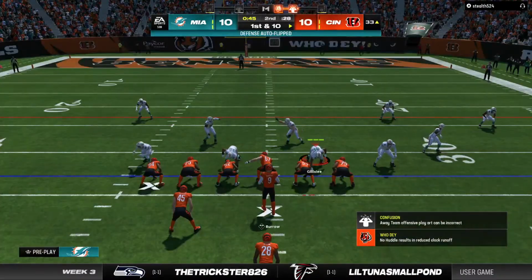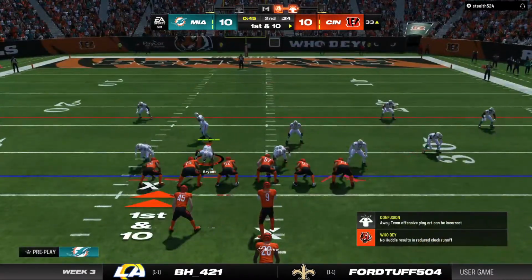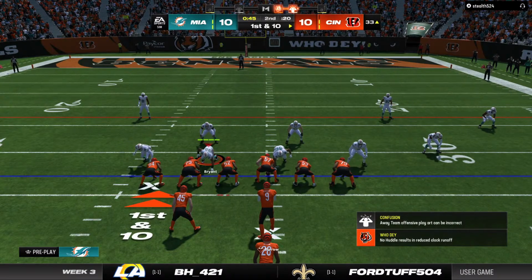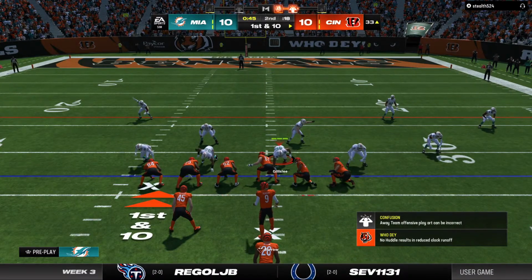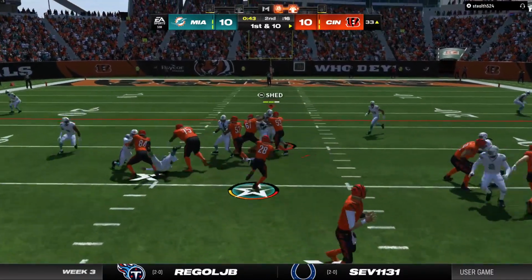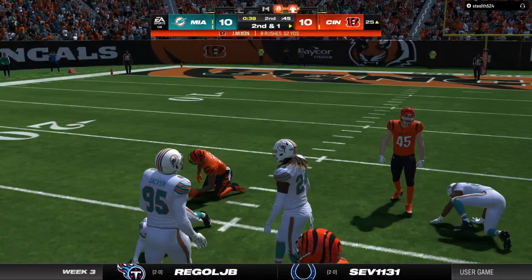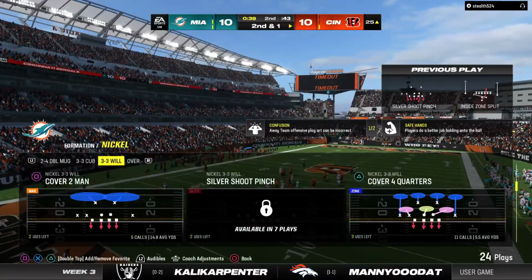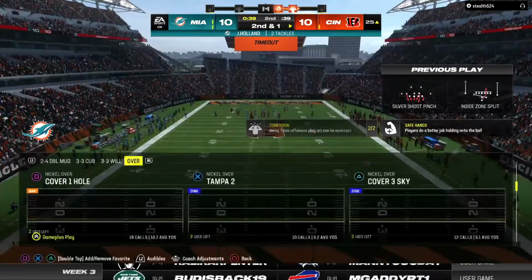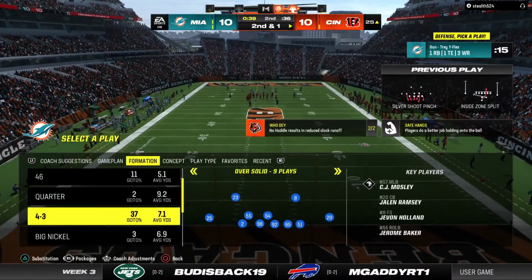Here we go. So they'll come up 1st and 10 now from the 33. Once again, they run with Mixon. He's tackled a yard short of the marker. Good gain of 9 on first down. The Bengals going to use the second of their timeouts as they stop it here with just under 40 ticks to go in this first half.